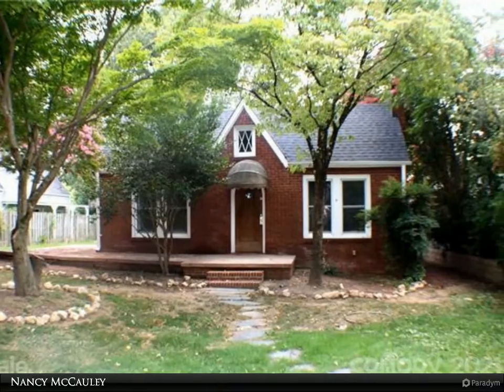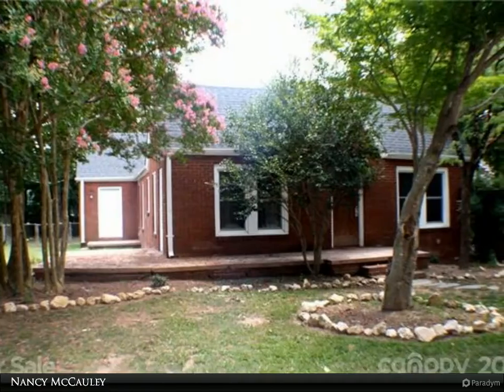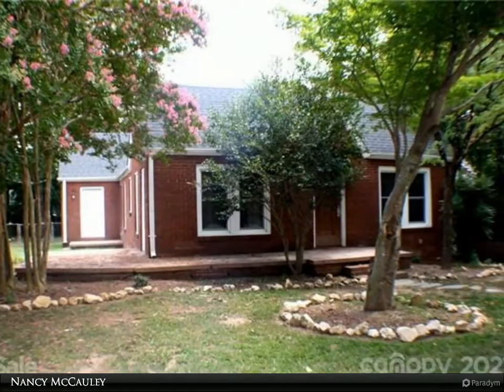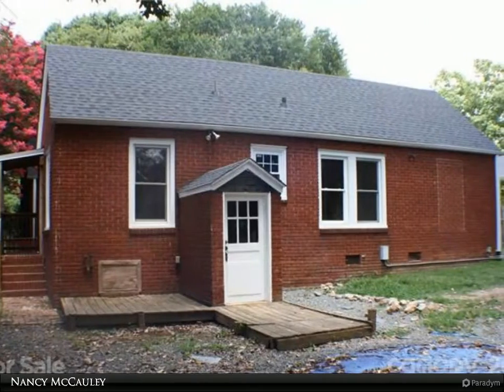This adorable home has so much to offer. It is much larger than it looks. Some updates have been done over time, but it has been rented for many years. Being sold as is, with no repairs.